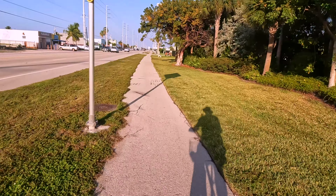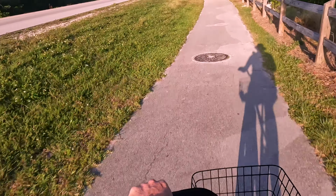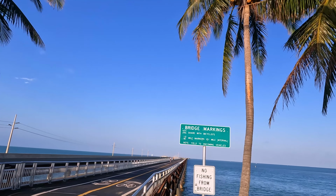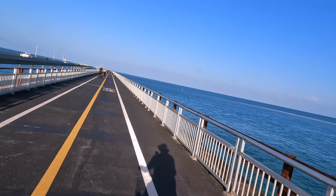Before hitting the road to head on to Key West, we decided to hit the bikes and bike along the 7 Mile Bridge to Pigeon Key early in the morning. Our hotel had bikes that we were able to use and we had so much fun on this ride.